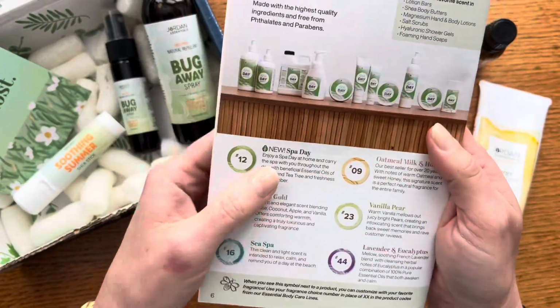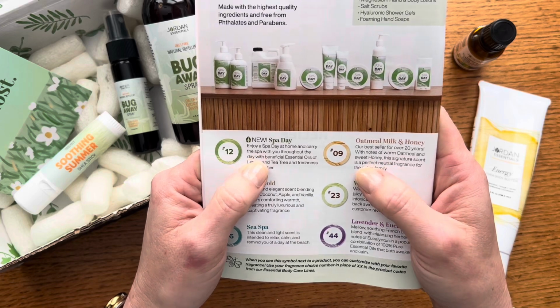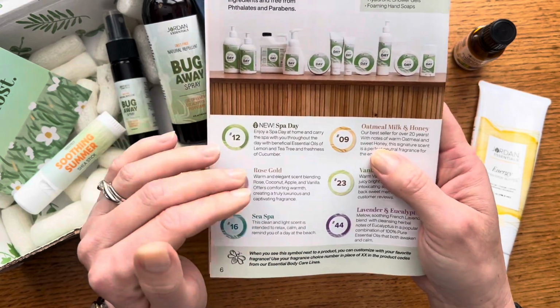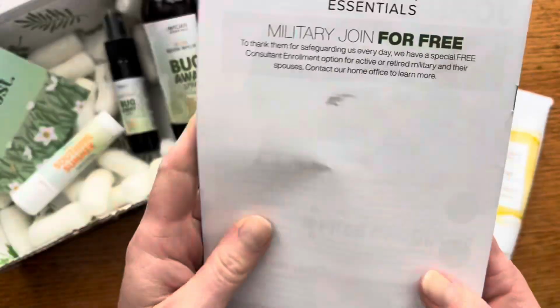Let's see, Spa Day, it says: Enjoy a spa day at home and carry the spa with you throughout the day with the beneficial essential oils of lemon and tea tree and the freshness of cucumber. So can you imagine that as a cleaning spray? Lemon and tea tree with cucumber. So I'm really excited about that.